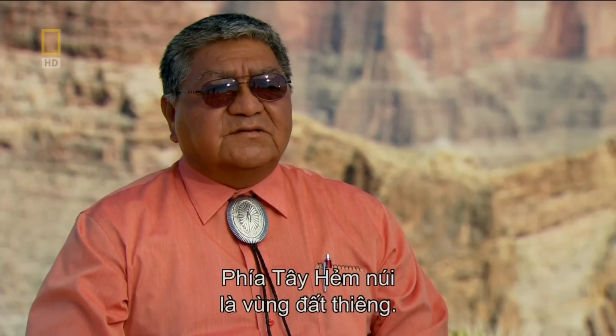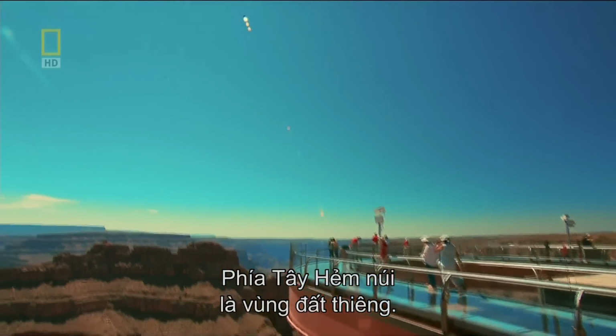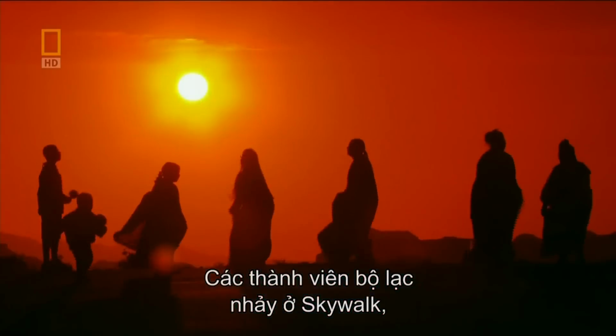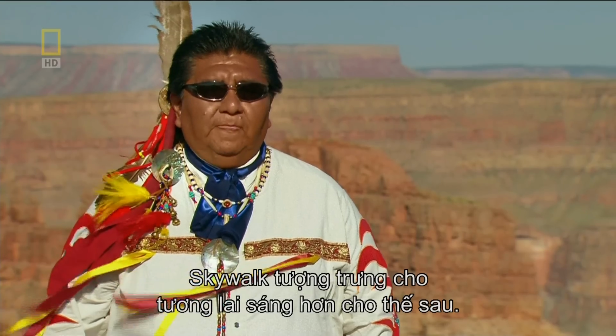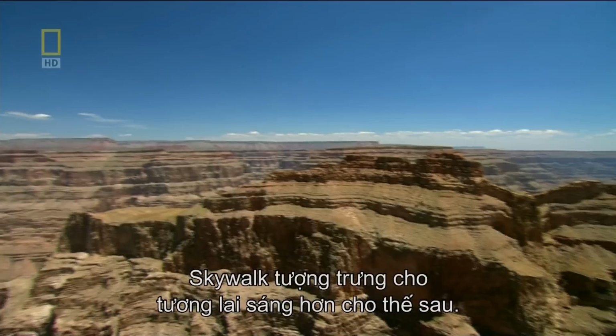Grand Canyon West is actually a sacred site. We have tribal members that dance over here at the Skywalk with the younger children, maybe 9 or 8 years old. The Skywalk represents, I would say, a brighter future for the future generations.